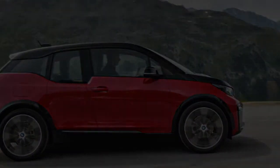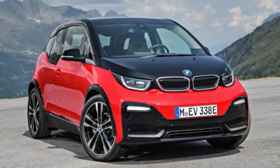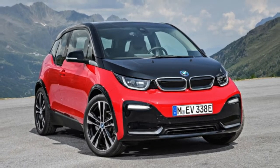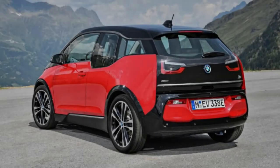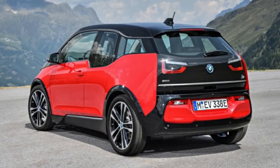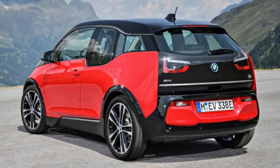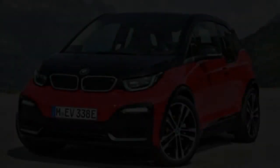Rather, you'll pick it for those few extra horses, and, more importantly, for changes made to its suspension, wheels, tires, and recalibrated stability control. All in all, there isn't much to tell the casual observer that the i3s is any different from BMW's other electric hatchbacks. There's a new badge, naturally, and some small bumper flares to cover the wider rubber the i3s packs at all four corners.